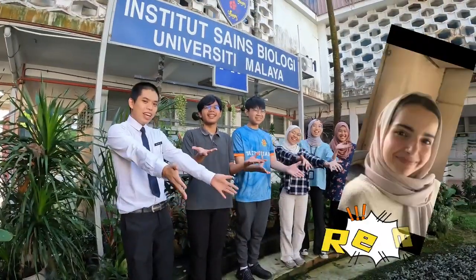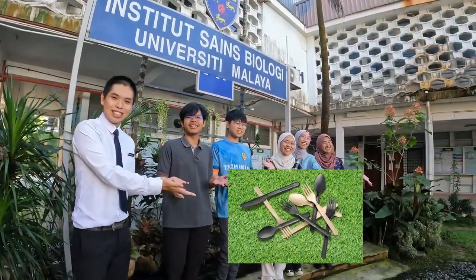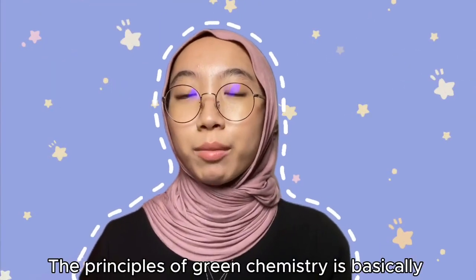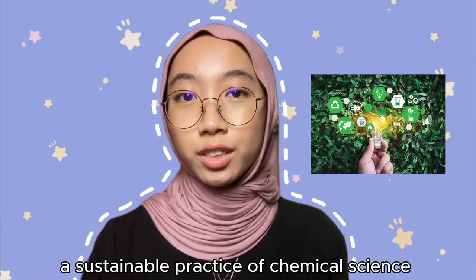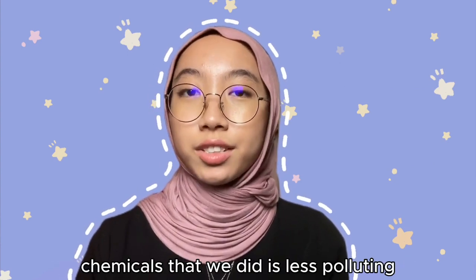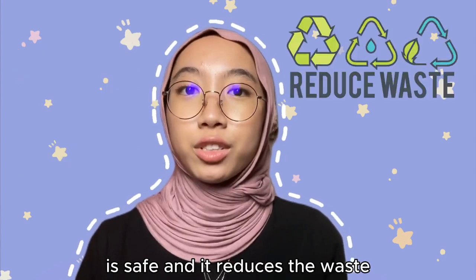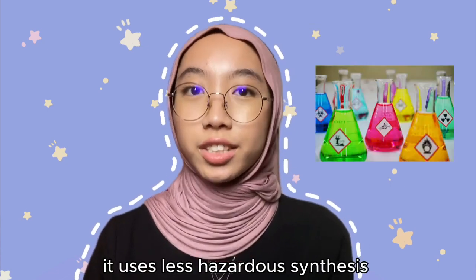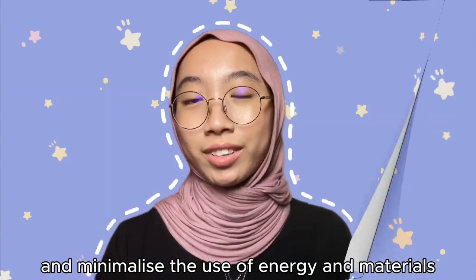And don't forget green! And we are going to present biodegradable cutleries. The principle of green chemistry is basically a sustainable practice of chemical science where we ensure that whatever products or chemicals that we make are less polluting, safe, and reduce waste, and most importantly, use less hazardous synthesis and minimize the use of energy and material.